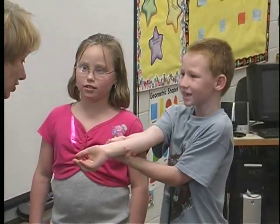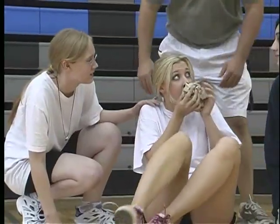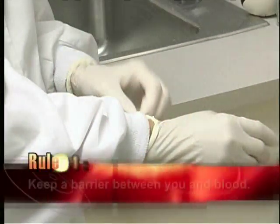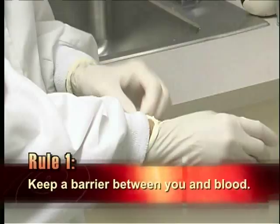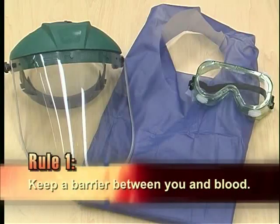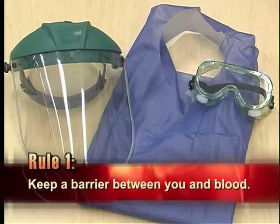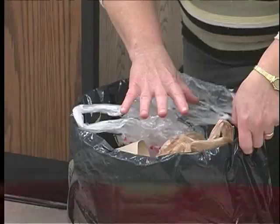Now, most people who work for the Wichita Public Schools rarely come in contact with blood and body fluids in the workplace, but occasionally you may find yourself in a situation where you could be exposed. If that happens, there are some simple rules to remember. Always keep a barrier between you and blood or body fluid. That may be as simple as using gloves, or using an apron, goggles, or a face shield. Just remember not to touch blood or other body fluids with your bare hands.